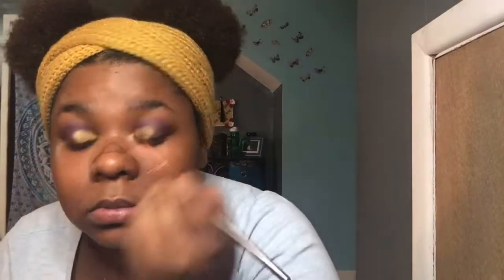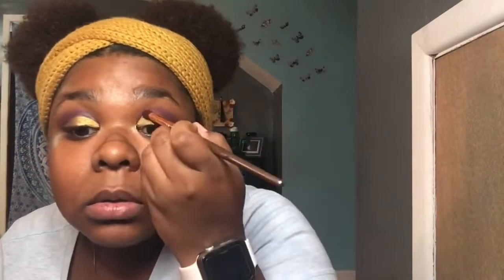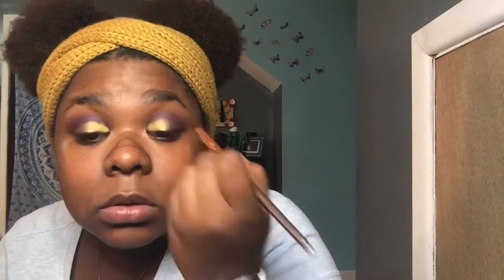So here I'm going back in with my small tapered blending brush just to even it out, that way, again, you can't see the lines and you can't see the distinction between the gold and the purple. That way it just flows. Then I'm using a tapered smudge brush to apply a dark blue color to the outer lids right next to the gold.